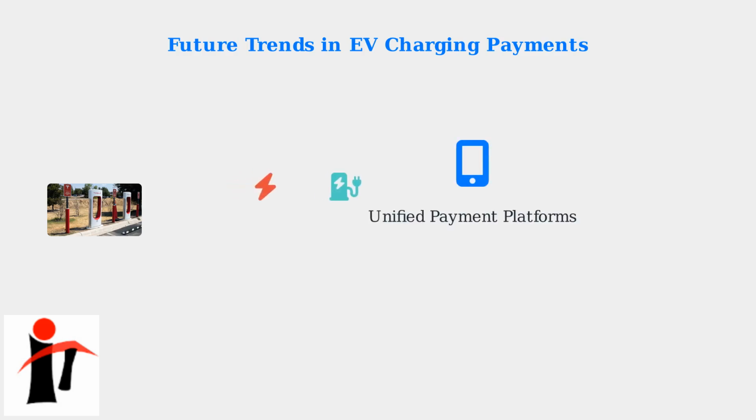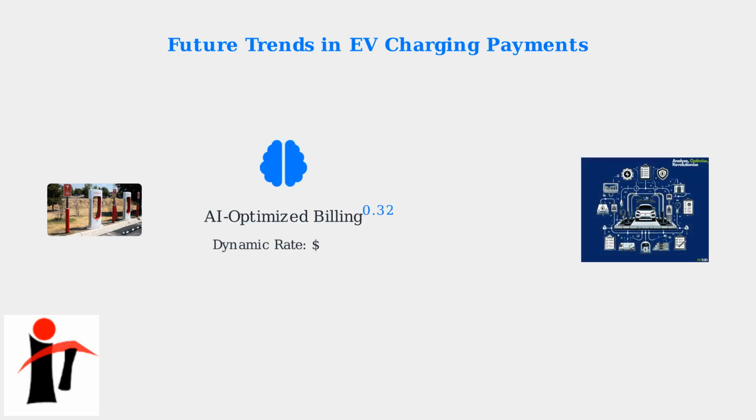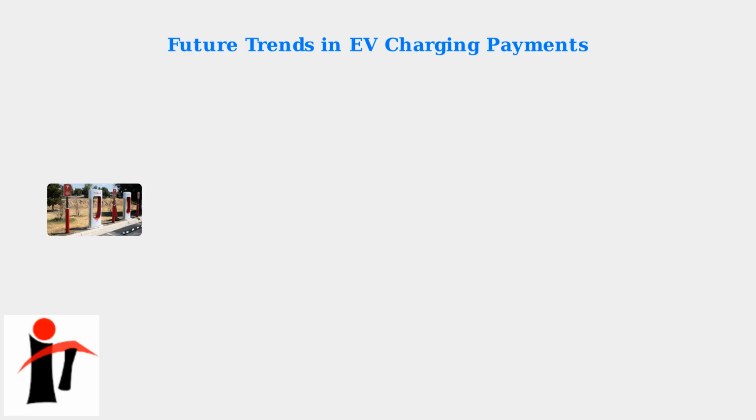Unified payment platforms that work across multiple networks are on the horizon. Imagine one app handling payments for Tesla Superchargers, Electrify America, and other networks, eliminating the need for multiple accounts and cards. AI-optimized billing will use artificial intelligence to provide dynamic pricing based on demand, time of day, and grid conditions. This could offer lower rates during off-peak hours and help balance energy loads more efficiently.